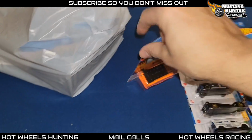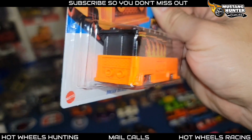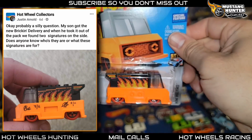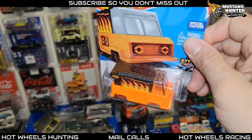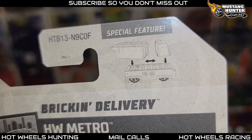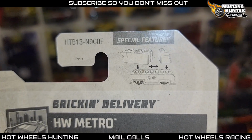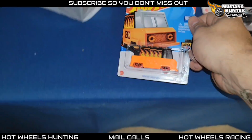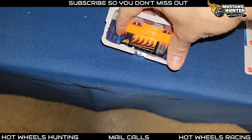All right, next up is the Brickin Delivery. Now, the only reason why I got this was I saw a post that on the other side of this thing, there are 2 signatures on it, and I just wanted to open it up and see if it actually has that. So it's the Brickin Delivery out of the Hot Wheels Metro, and like I said, I really wanted to see if it does have it. And the special feature is it does come apart and almost looks like a T1 truck when you take it off. So we're gonna go ahead and open it up and see if it does have those little signatures on the side, because I'm just curious. Oh, this one doesn't have it.